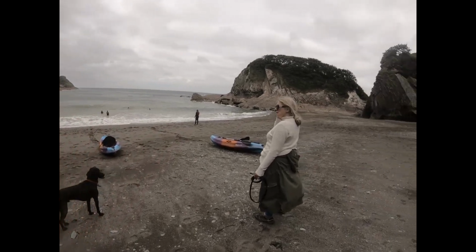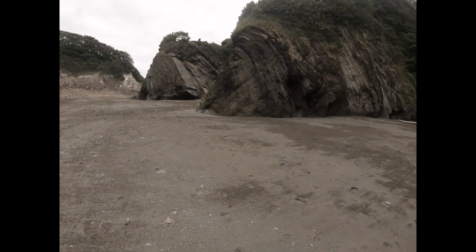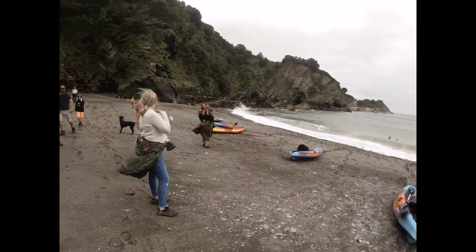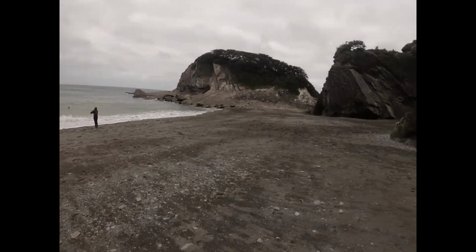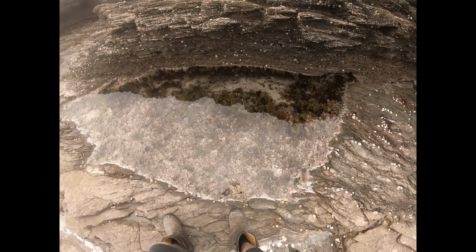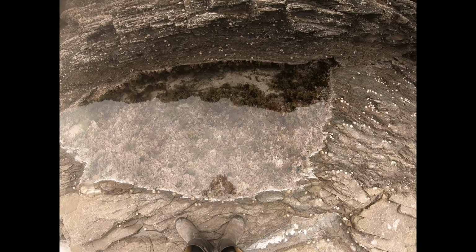Did this yesterday? This is where Gareth is coming to swim tomorrow, isn't it? It is. Wow. Look at this, guys. It's like someone's made a garden. Amazing. Yeah. Cool, isn't it? Are you filming that? Yeah.